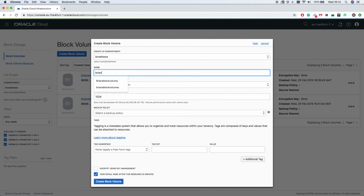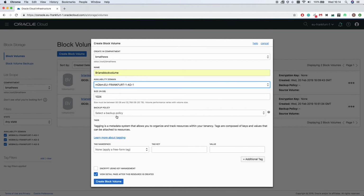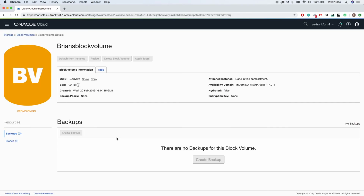I'm going to make sure firstly that I'm in the right compartment. Then I'm going to give the block storage instance a name and I'm going to specify the size I want in gigabytes and then the backup policy that I want. Once I have this done, I can click create and in a few seconds you can see I'll have my volume created and I'll be able to attach it to a virtual machine.